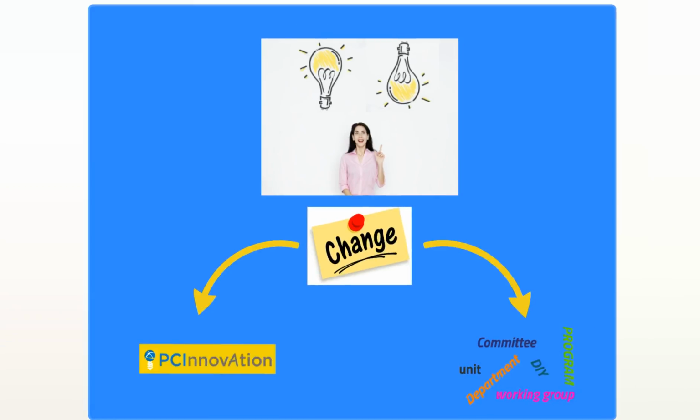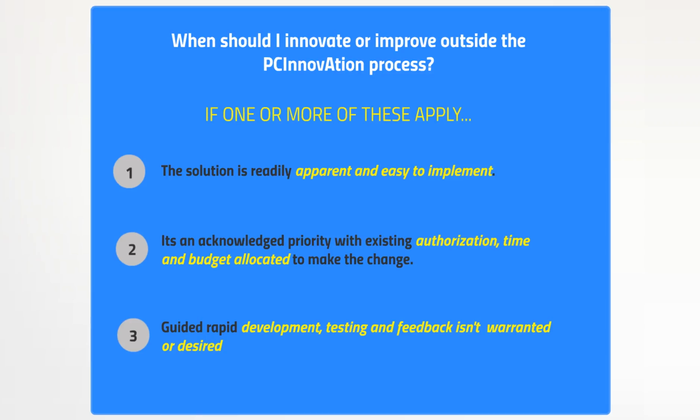So when do you decide which is best? Well, let's first start with innovating outside the system. You would do it, for one, if the solution is readily apparent and easy to implement. If that's the case, you don't need the system. You know how to solve it, it's simple to do it, so you just do it.